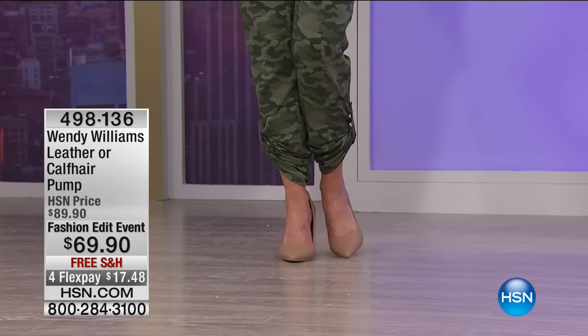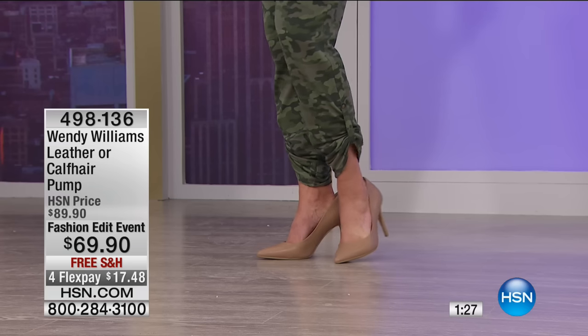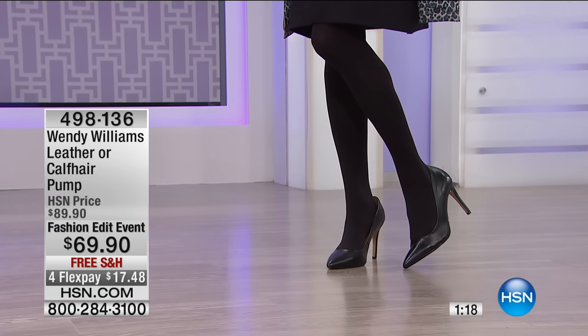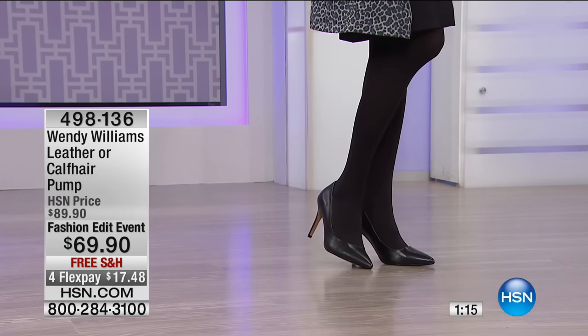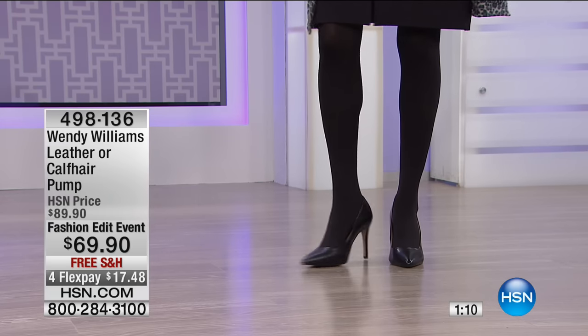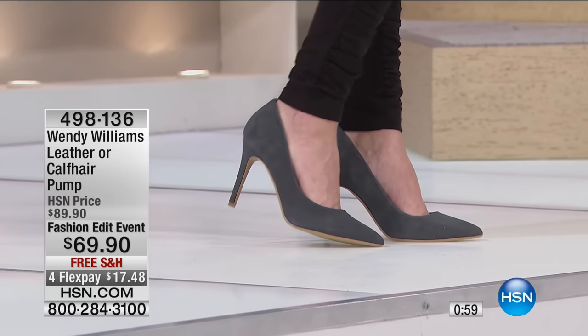Well, here's the deal on the shoe that you see. This is your must-have. This is where your shoe wardrobe starts. It is that classic, beautiful pump, 4-inch heel, but you're not going out because you want suede or leather or hair calf and paying over $100. No. These are, for tonight, $20 off of our amazing price. So they're $69 and change. We're breaking that up over four easy credit card payments of $17.48. Your shipping and handling is even free, and we still have all of the size availability, but that's going to start to change here in just a moment.